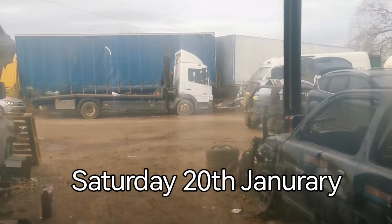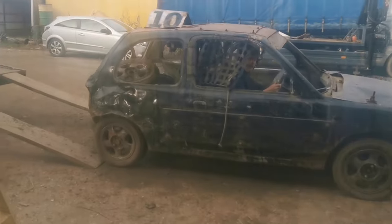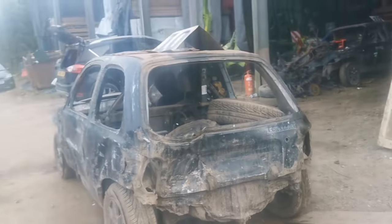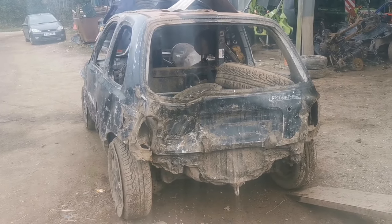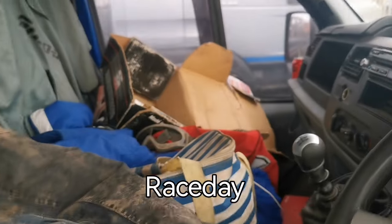Saturday the 20th, we're racing tomorrow. Just done an oil change, spark plugs. Just going to try and pull the bit of damage here on the back out a bit, because it's a bit close to the wheels. And then we should be somewhere near done, well, as done as we will be. It's got the tiniest water leak on the water pump, but I can't get it any better now, so nothing to worry about, hopefully.